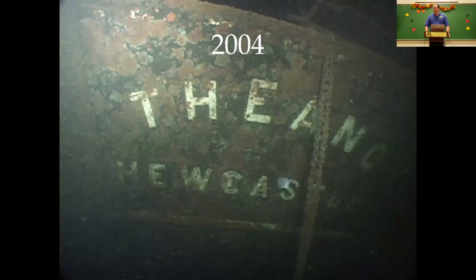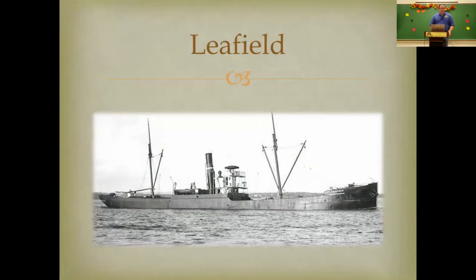So the Theano, that wreck was found. Again, it's in deep water. And that's really kind of where the Theano story ends, because everybody survived. The ship is gone. You're not going to salvage it from 300 feet of water. Which brings us to the Leafield.